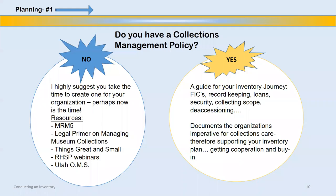So, do you have a collections management policy? If you do not have one or find it to be horribly out of date, I suggest you create one. The books listed here are excellent resources. There's the Museum Registration Methods 5th edition, known as the MRM5. There's Marie Malaro's A Legal Primer on Managing Museum Collections. There's Things Great and Small, Collections Management Policies by John Simmons, as well.